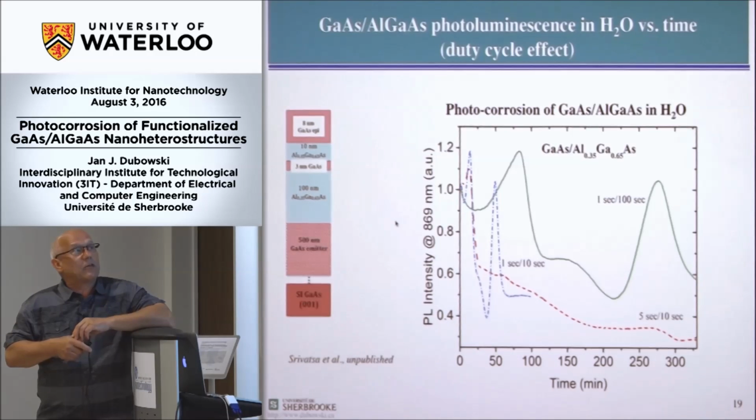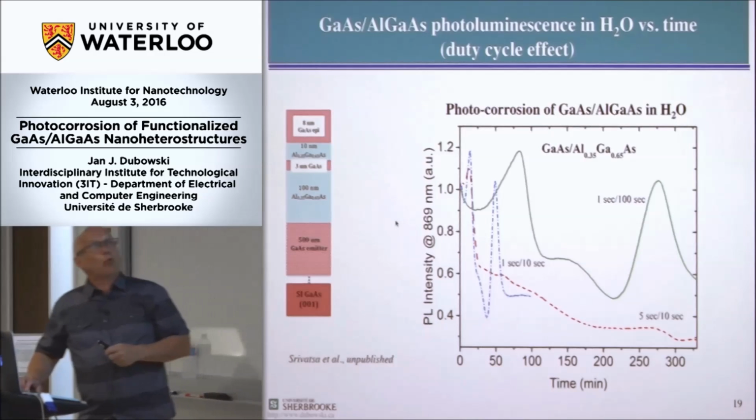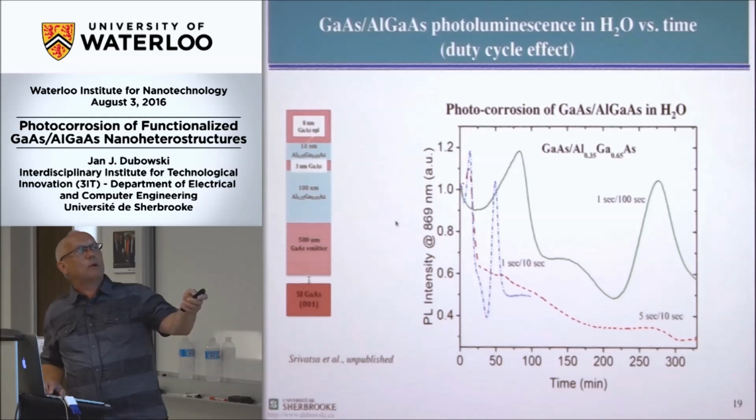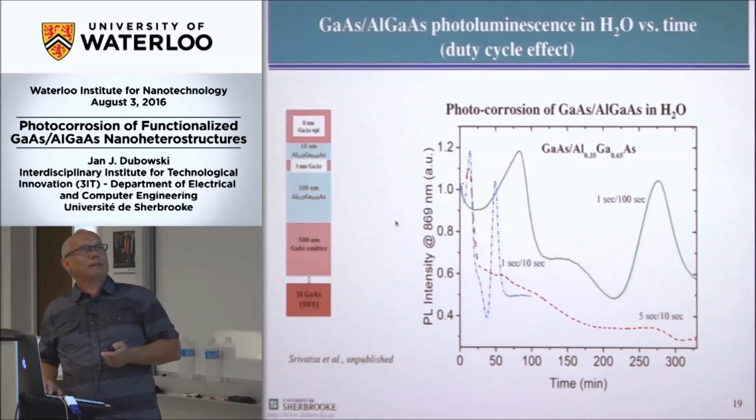Our interpretation is that these two maxima are related to the formation of these two interfaces, going from one to the other, whereas this is related to the slightly slower photocorrosion of the 10 nanometer aluminum gallium arsenide. So the presence of this interface creates a very interesting situation for trying to see if we can measure photocorrosion depending on external parameters, like the electric charge of molecules that would affect, for instance, band bending.